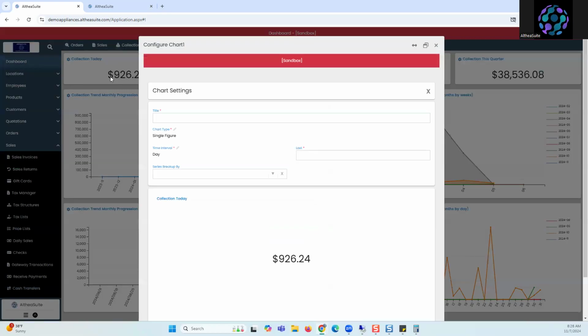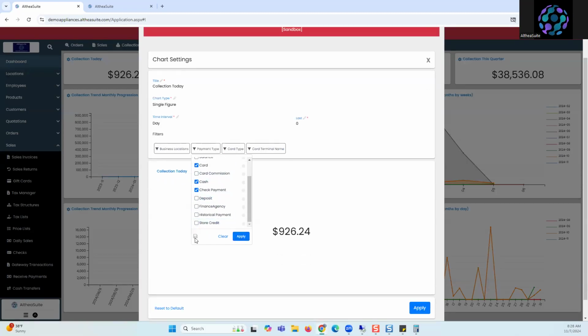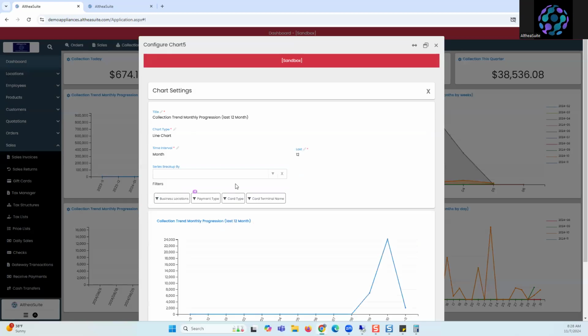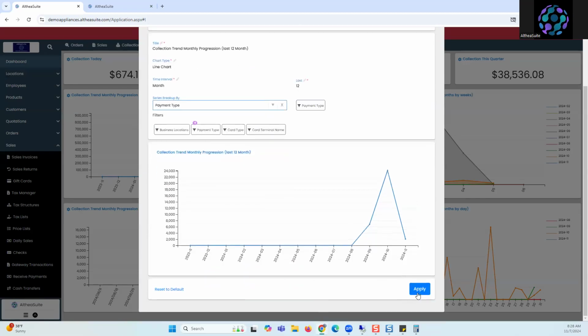I would go to the collection. I will go to the payment type and I don't want to see balance as my collection because it's still on account. It's not money in my drawer. I can add all these: cash, card, check payment, ACH. I can apply these filters and also set them as default and apply that. This is your exact collection now. Because if an invoice is made with the balance payment mode, that's again not a collection. So I can also come here and say series breakup by payment type.